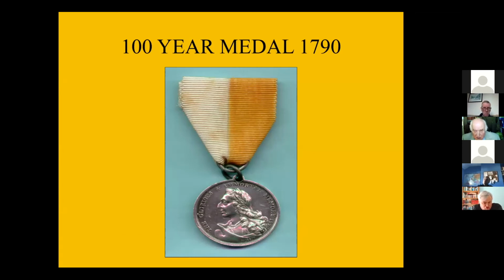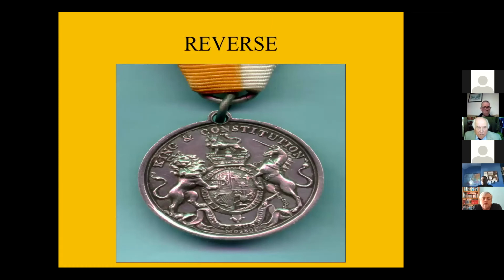The Orange Lodges were formed in the military and civilian lodges, and they're worldwide. A lot of the colonial Orange Lodges in Canada and America also formed the local militia because they were loyal to the king. That's the reverse of the medal.